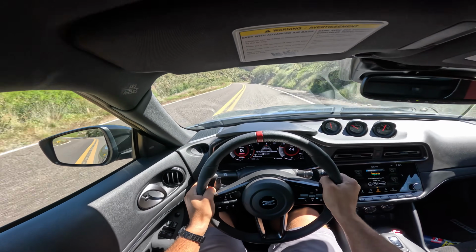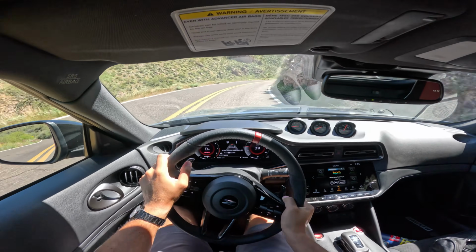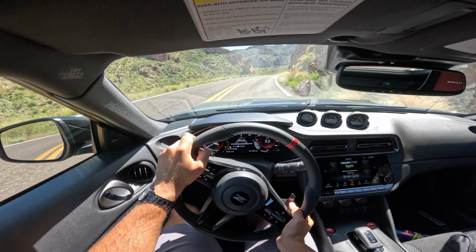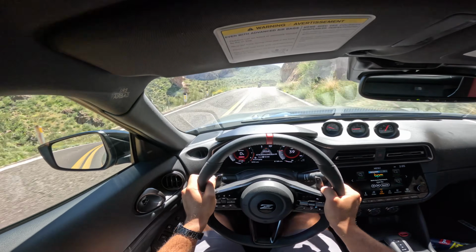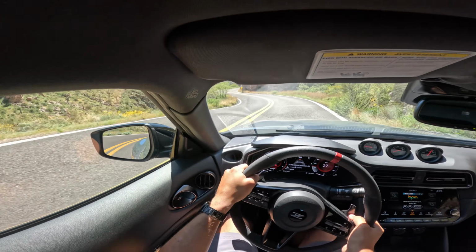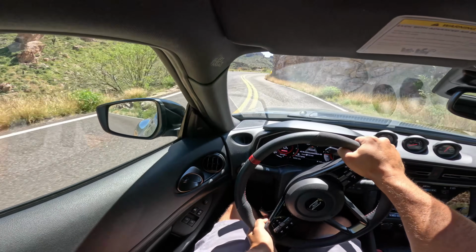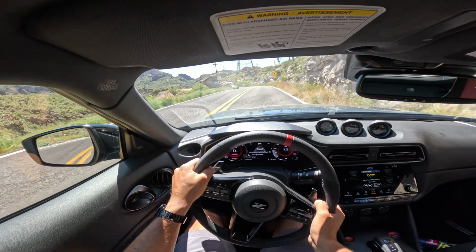So what's it like to drive the Nissan Z Nismo? Well, honestly, it's a fantastic car. I absolutely love the way that this car drives. The stiffness is the first thing that stands out to you when you get behind the wheel, and I think it's perfect for a street car. It's not overwhelming to make you not want to drive the car, but it's rewarding in the sense that the car is so stable at speed as you come around the turns.